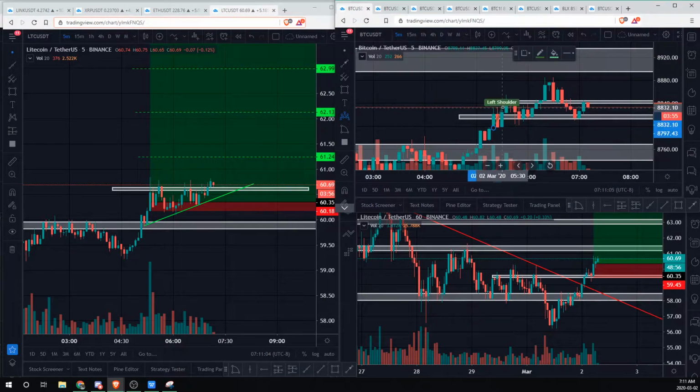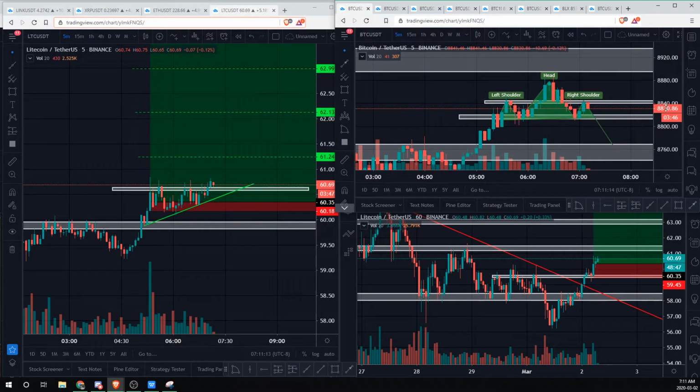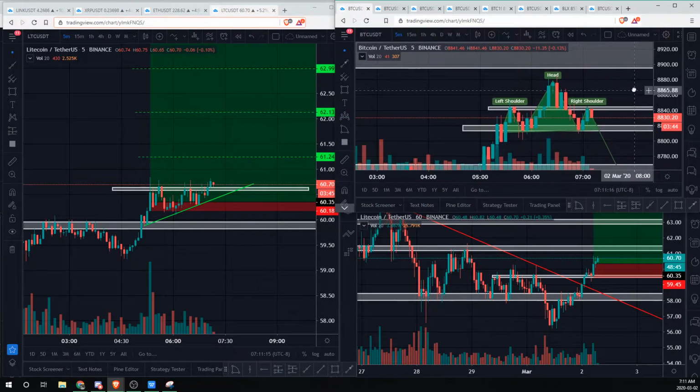So, what does the head and shoulders look like? Here's the left shoulder, here's the head, and here's the right shoulder. So this is what Mr. Colton was talking about here.